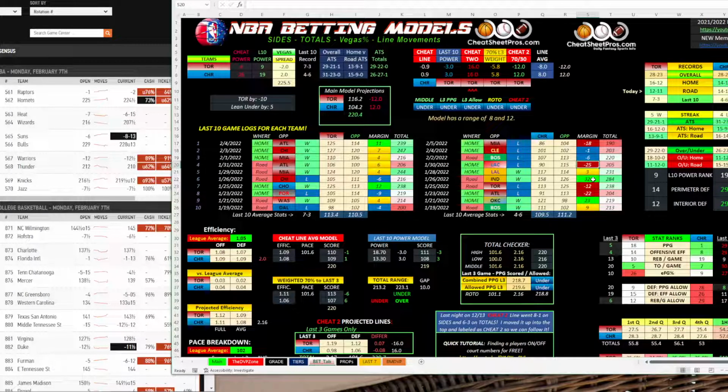So they are at home tonight, but they've lost the last home game they played to Miami by 18 points, so that worries me a little bit. And then recently here you can see their perimeter defense and interior defense has slipped down to 29th in both, so that worries me a little bit.